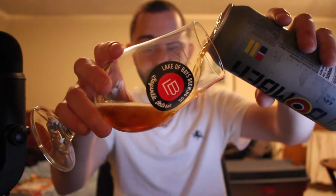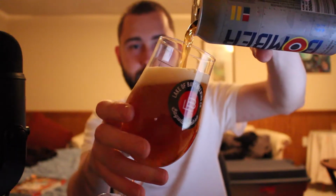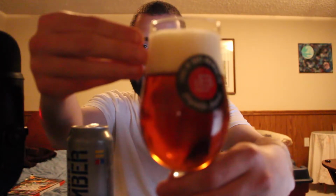So let's crack her open and give a pour. Come on, there you go. Cool. Today's glass, Lake Bay's tulip glass. Good strong amount of head in there. 2 finger, 3 finger, dissipating pretty quickly. That's cool. Nice amber color, pretty clear, which is also really nice. That head's lingering pretty long, gotta say that.